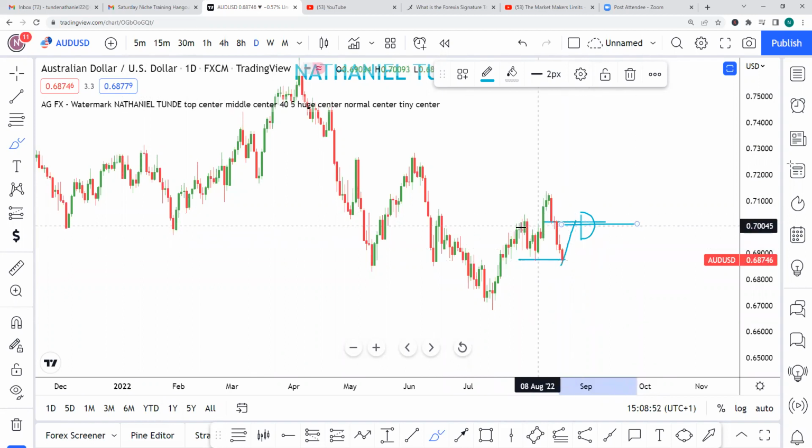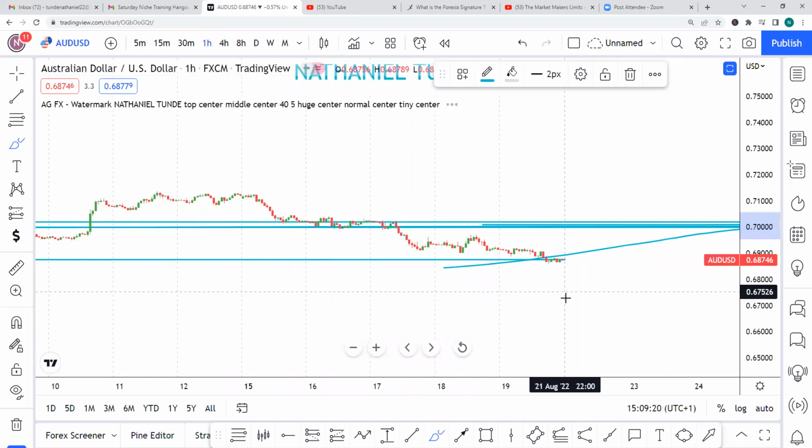Okay, and even when it has made a pullback to this level, I don't want to get involved until I see a bearish engulfing candlestick pattern here. It is that bearish engulfing candlestick pattern that will tell me that corrective structure is over and the pair is now ready to drop. And when I have seen that the pair is ready to drop, that is when I'm now qualified to go to 1 hour time frame.